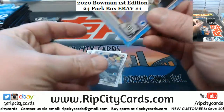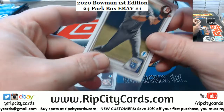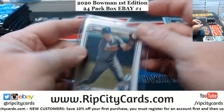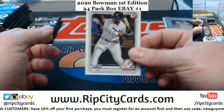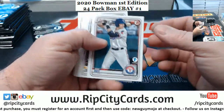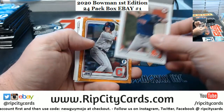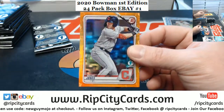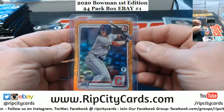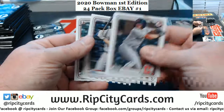Really green sky blue first edition Tigers. Hey, Bobby Witt Jr. It's his first Bowman. Ooh, Orangesicle. To 25 for Nolan Jones of the Indians. 17 out of 25 even. And a Nolan Jones base to go right along with the rest of it.